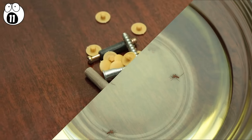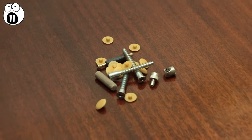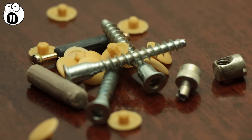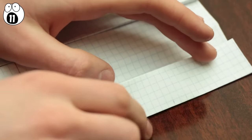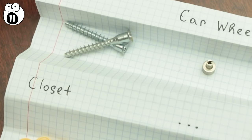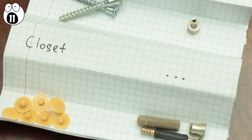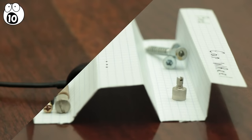Do you ever lose the parts to whatever it is you're trying to dismantle? Then you'll be thankful for this life hack. A piece of average notebook paper can be folded into square channels, like this, and then labelled for temporary storage of small parts and pieces. This hack is sure to save you time, and headaches the next time you're disassembling something.